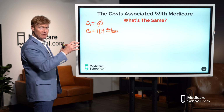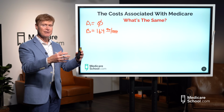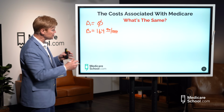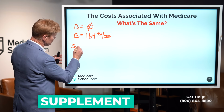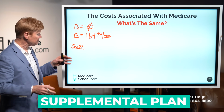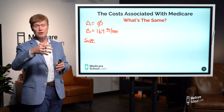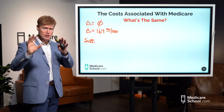Now, in addition to that, if we stay in original Medicare A and B, because there are financial gaps that Medicare doesn't cover, most people in this system get some type of supplemental plan. I'm not going to go into all those because that's not our issue today, but supplemental plans have a separate premium. Most people today are getting either a G plan or an N plan. I'll just use the G as our example.